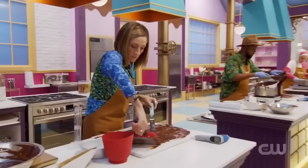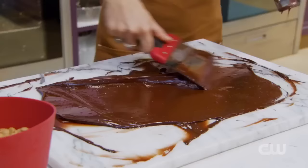But first, I have a lot of chocolate. I need to get started so I can fill my chocolate molds. It's definitely a workout, not gonna lie.